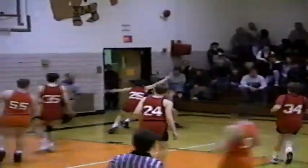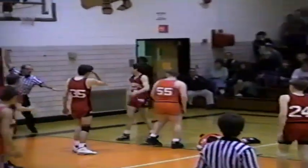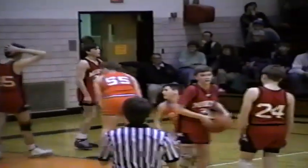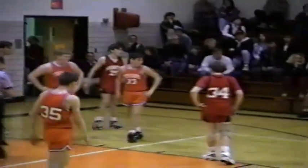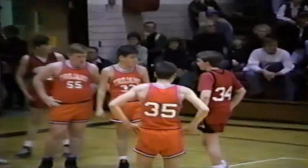Let's see, UD coming back with it. This is Warfel breaking back here now. Puts it inside there for Altland, and Altland is tripped up by number 25. That'll put Altland to the line to shoot a 1-and-1, I do believe.